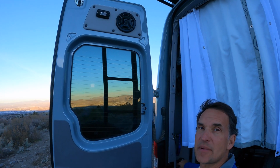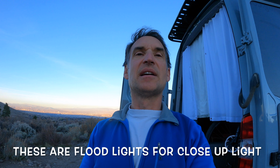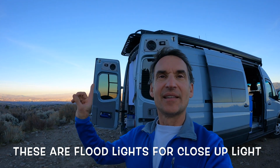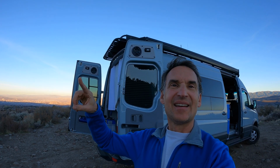I probably haven't shown a lot about these lights, but I also have these lights up here, which add a lot of nice value for getting some light out to camp or out here when we're working on bikes or things like that. So there you go. You can see speaker number 1, speaker number 2, and with the slider door open, I also have sound coming out there.